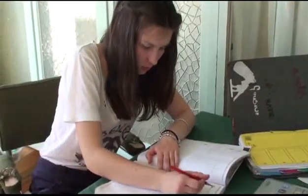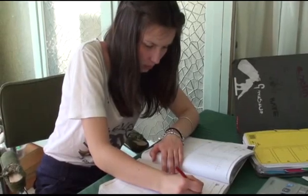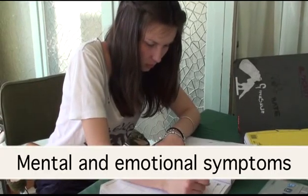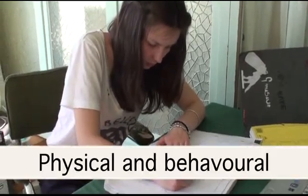There are 2 approaches to reduce the symptoms that you may be experiencing from stress. The first approach caters for the mental and emotional symptoms, while a second approach deals with the physical and behavioral symptoms.